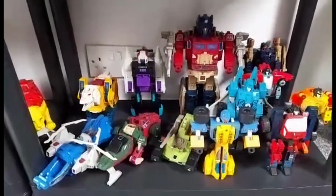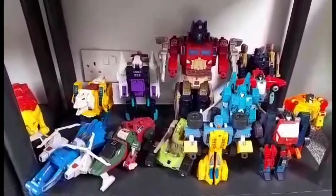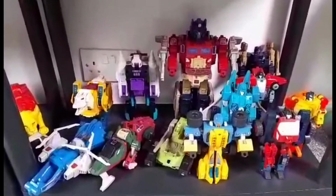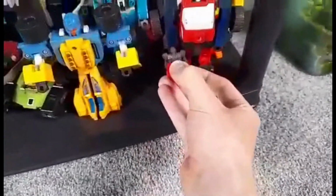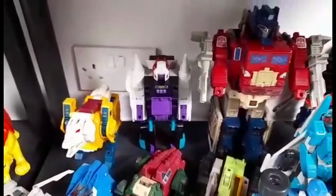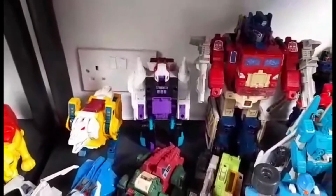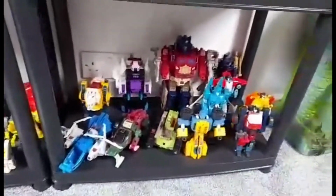We had these changes, so we've got the Power Masters, which were an engine that you put inside, and that activates a feature. You've got the Target Masters. I've still got one there, where you got the gun, and the gun flips over to be a robot. Then you've got the Headmasters. Super hard to find now, because kids lose their heads, and super expensive.